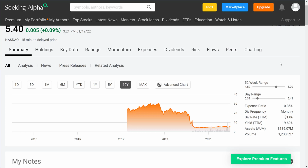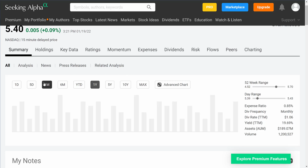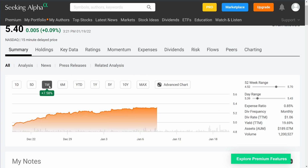If you're aiming for completely yield investing and you don't care if the stock price falls, you just want cash flow, this could be a good bet because over the past year alone, this is up 10.9%, which is really good returns. I mean, that's 11% returns. You can't be complaining about that. Over the past month, the ETN is up 7.5%, really solid returns, especially over a 1 month basis. That's kind of because oil has been doing pretty solid as well.